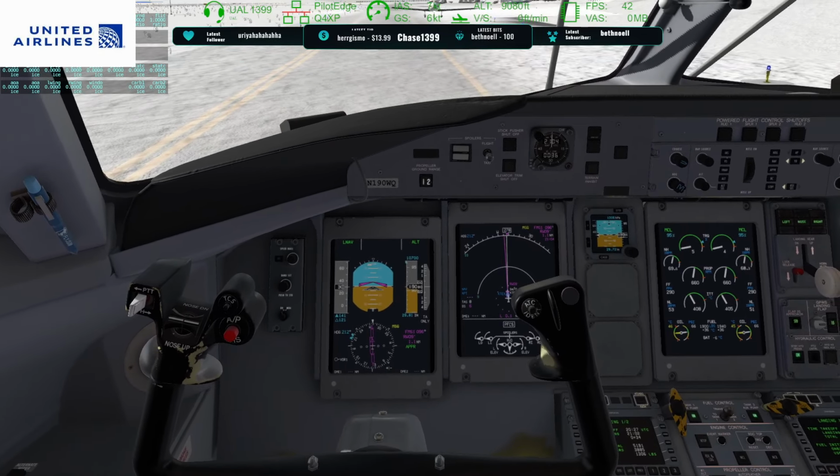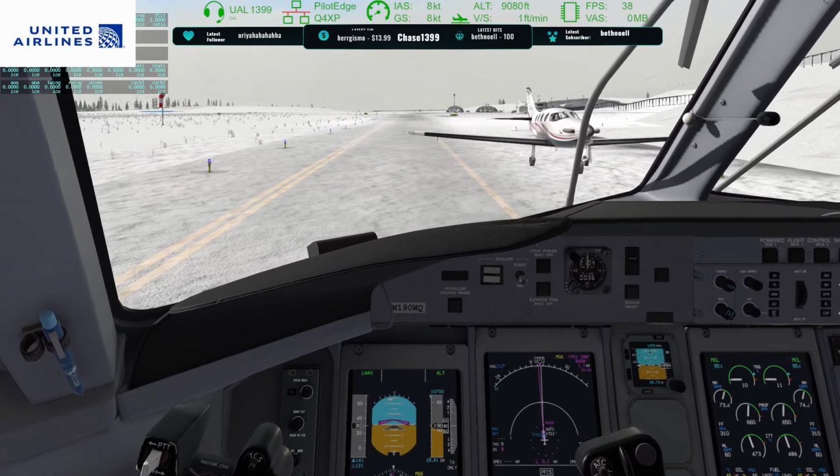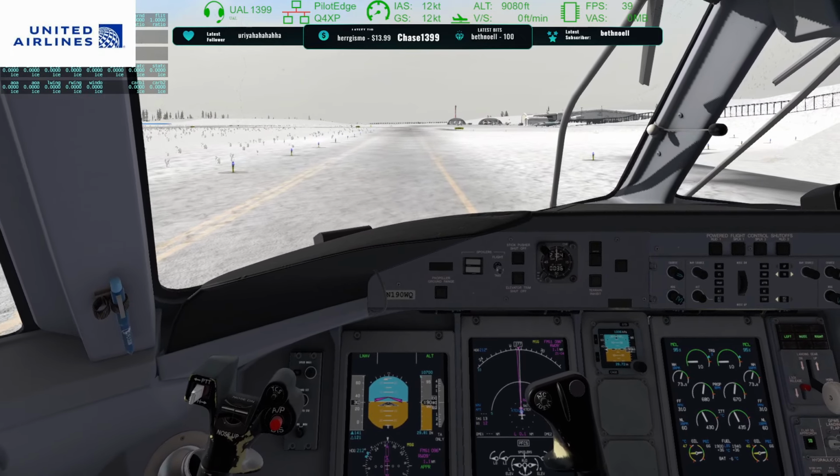Good afternoon, Vision Jet, November 718, Golf Alpha Centennial, request IFR to Eagle. Number 718, Golf Alpha Centennial, clearance, standby. Standby.